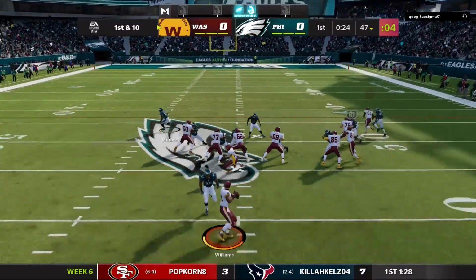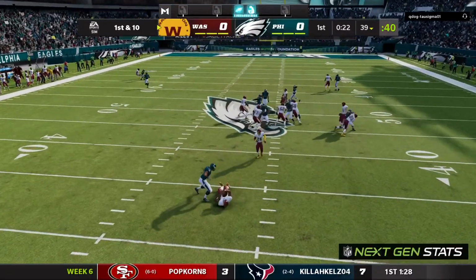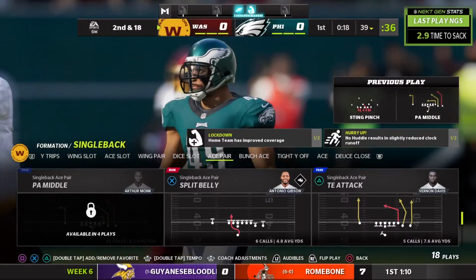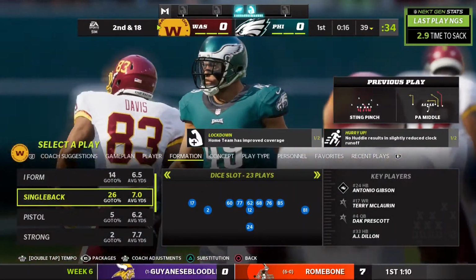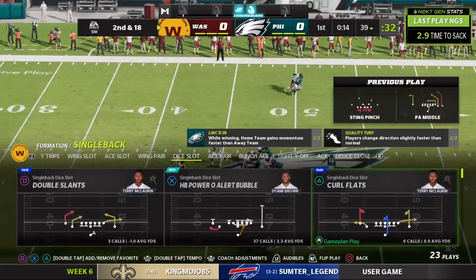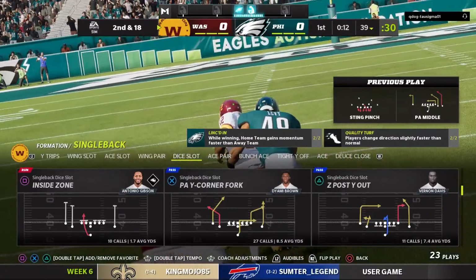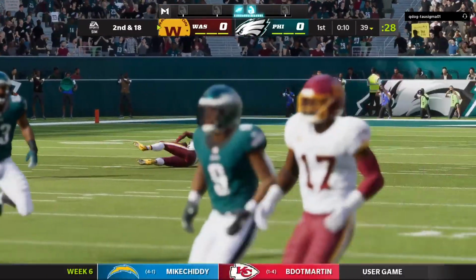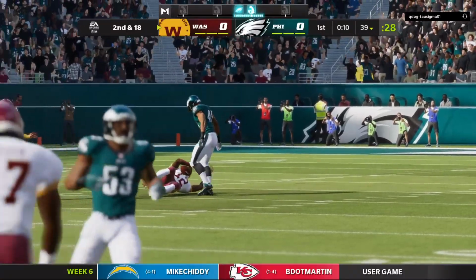They go back to the air here after the INT. Under a heavy rush, and down he goes. They'll wind up losing 8 on the sack there, and it's second down. You know darn well both of these teams reviewed the film and saw that this defense had 5 sacks last week. They got to keep their QB upright. And they're going to try their best to do exactly that.